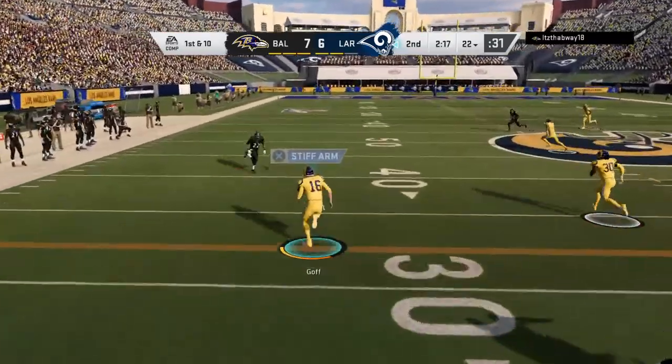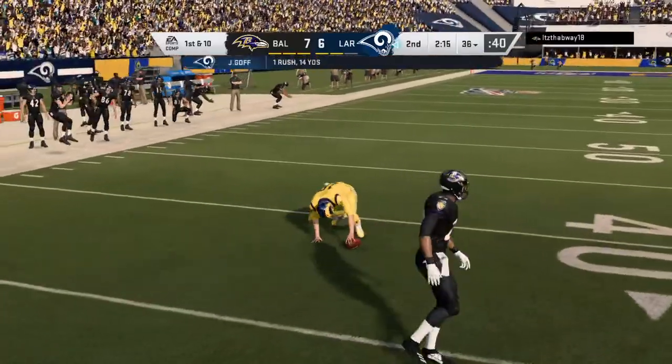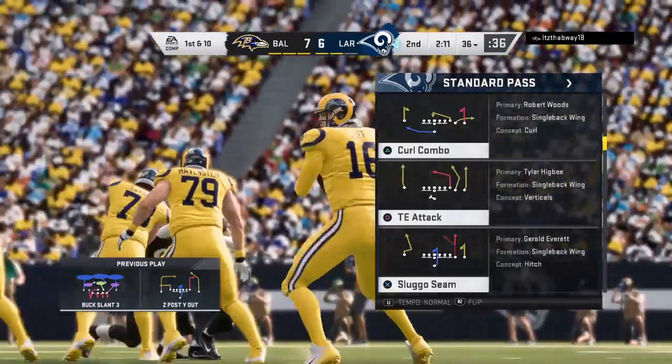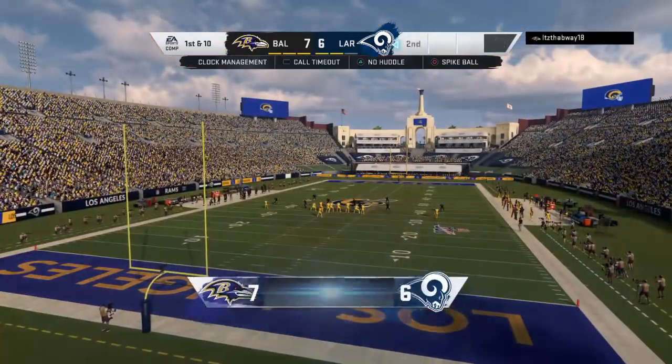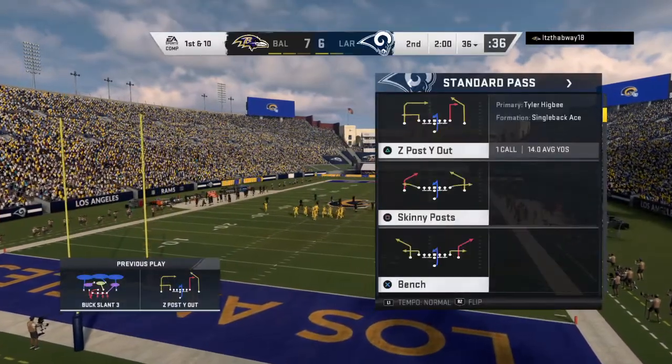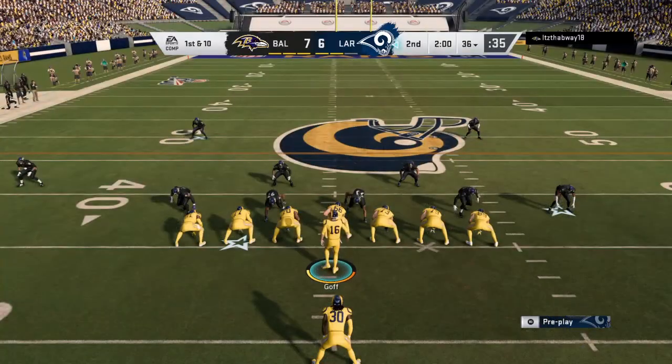Buying time to his left. Opted to run for it. The decision a good one. Picking up the 1st, getting 14 yards on the scramble. 2 minutes remaining in this first half of football. So from the 36 now, 1st and 10.